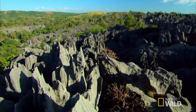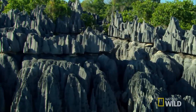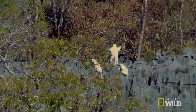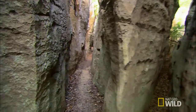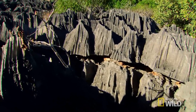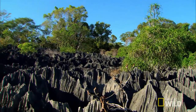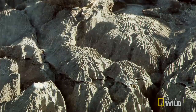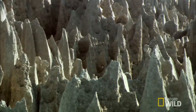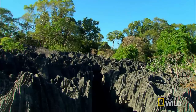Lemurs are adept at maneuvering in more complicated settings, places where people can't even walk. In the northwestern part of the island is a place that Madagascans call Tsingy, meaning where man cannot walk barefoot. It's packed with pinnacles of sharp limestone, a labyrinth with walls like knives.